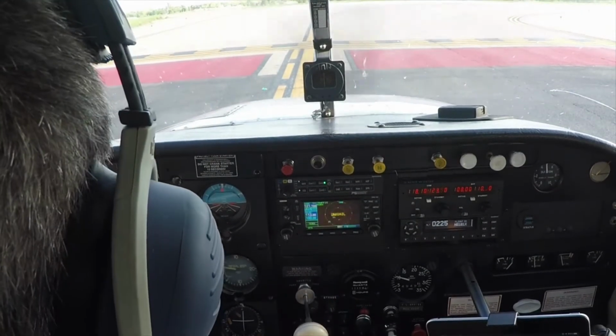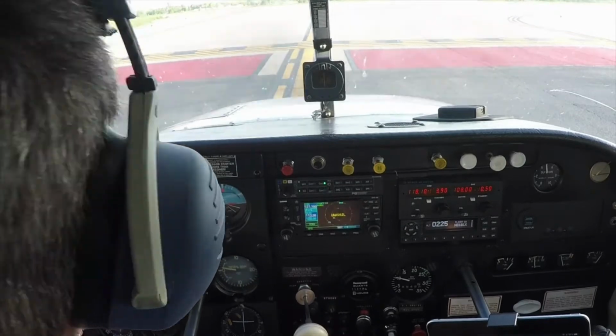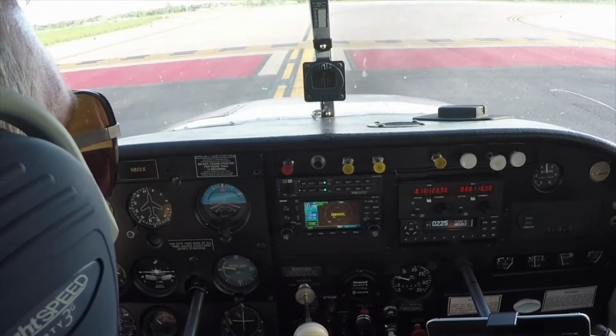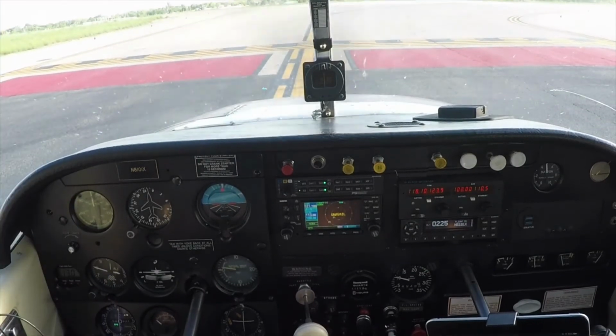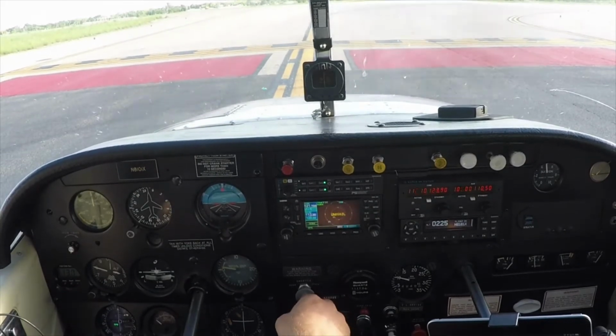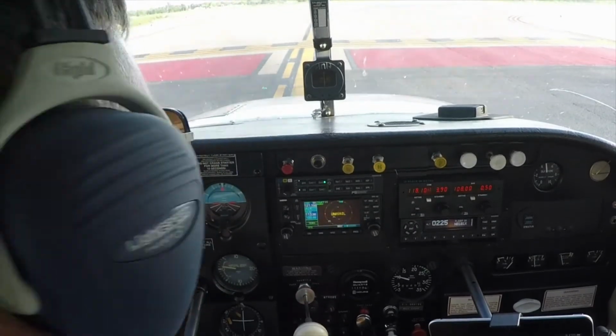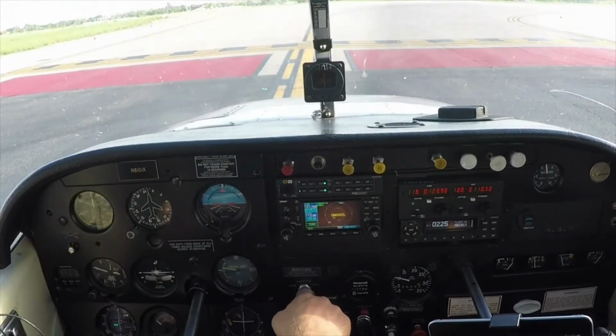Boise Tower, Skyhawk A101 X-ray, holding short runway 10 right, ready for departure to stay in the pattern for one more, 01 X-ray. Boise A10 X-ray, Boise Tower, make right close traffic, runway 10 right clear for takeoff, winds 2403. Right close traffic, 10 right, cleared for takeoff, 01 X-ray.